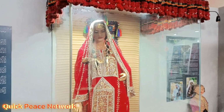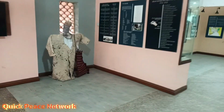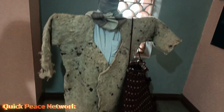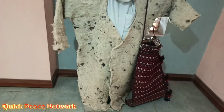This is a dress code when they're getting married. This is how they dress. And the dressing for a normal day looks different. This is the dressing for cold weather for the Baluch. You understand in the desert, during the night it's very cold. They live in the desert, so during the night they put this on to protect them from cold.